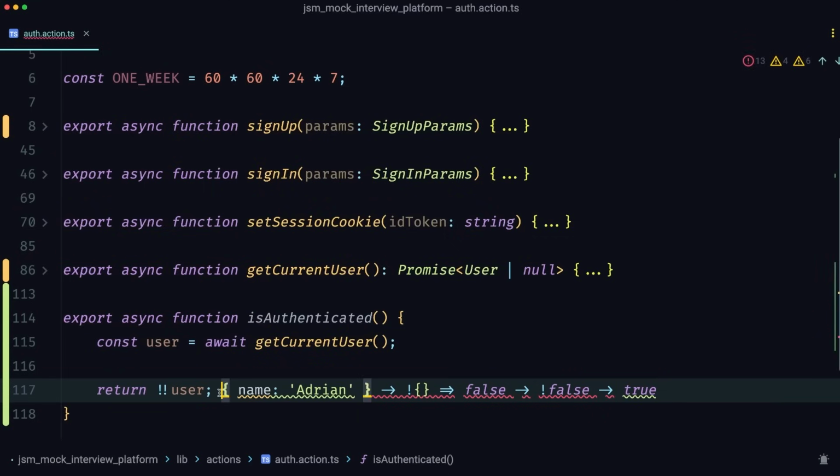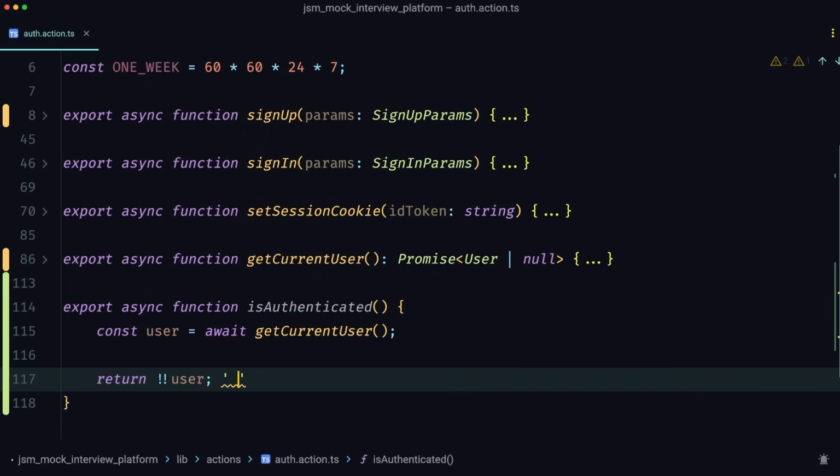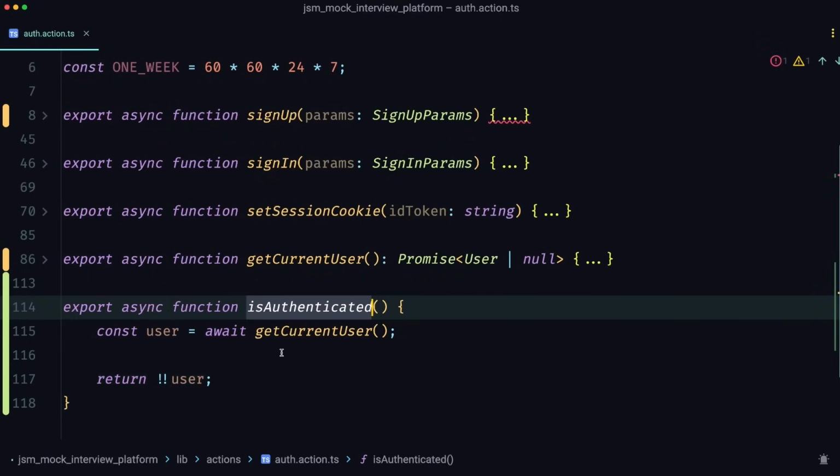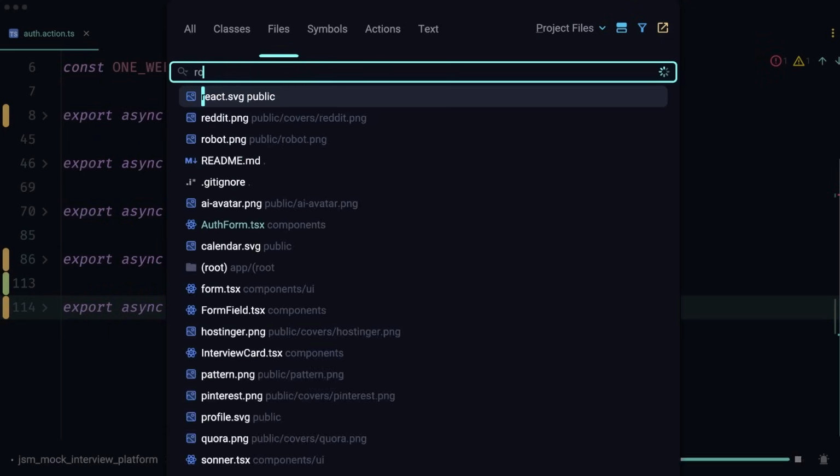Similarly, if you have no user, so if we have just an empty string, for example, here, if you call an exclamation mark on an empty string, you will get, well, true, and then call it one more time, not true, you'll get to false. So basically, by using this double exclamation mark, we can turn either the existence or non-existence of the user into a Boolean value. Great. So now let's head over into the root layout.